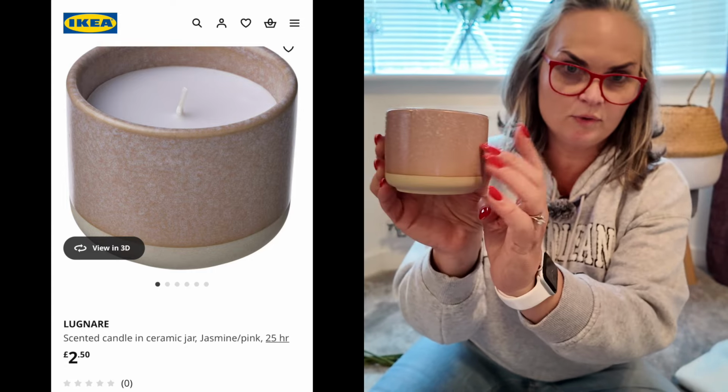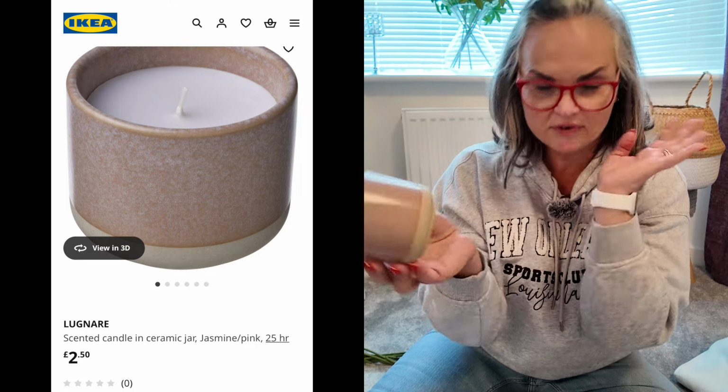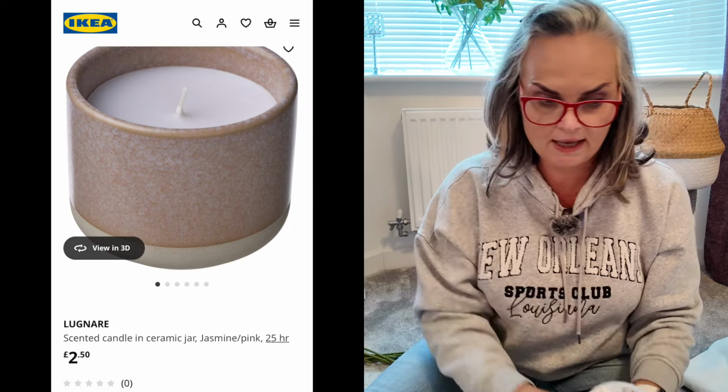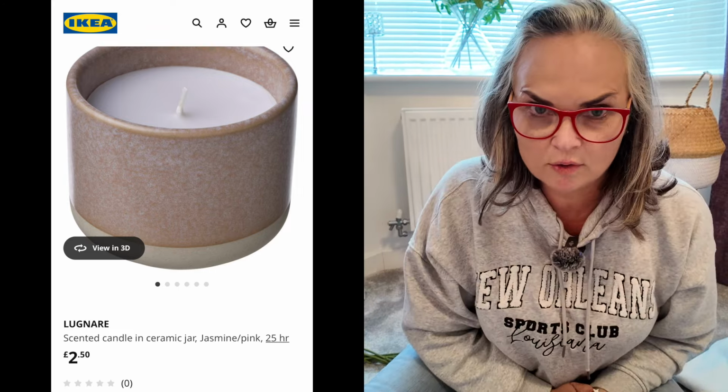And these are pink with a little freckly look, I suppose. And I just thought they were quite nice. So I'm thinking when my pink settee comes, I've got a couple of nice pink candles to go in here. Yeah, £2.50 each, and I got 2 of those.